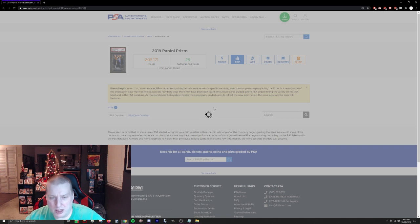I don't know what the load time is on these pop count pages, man. Are the same people grading the cards that are loading these pages? Man, I don't have a watch, but if I did, glad I don't have anywhere to be today.